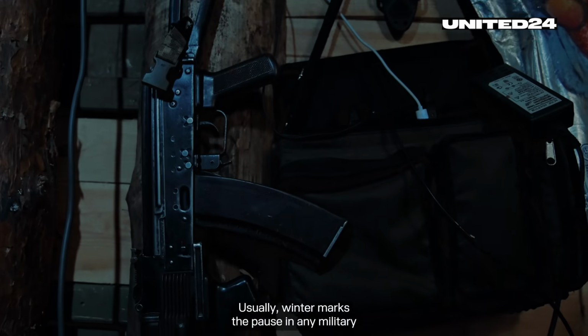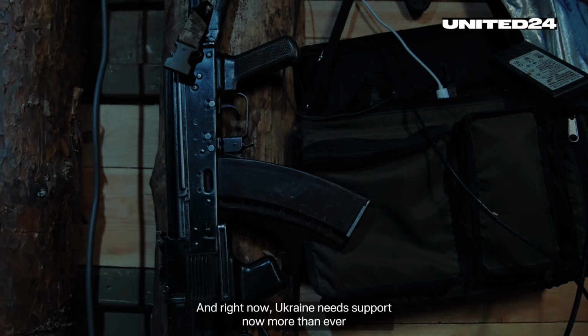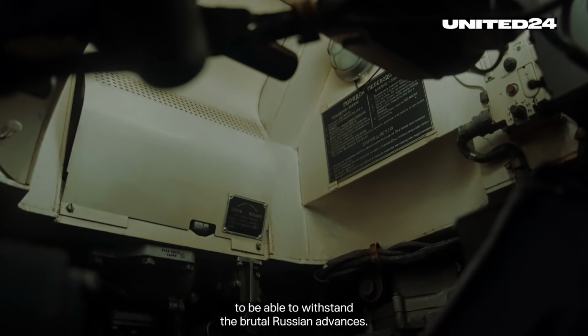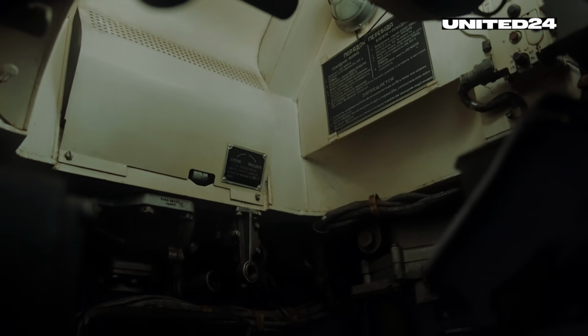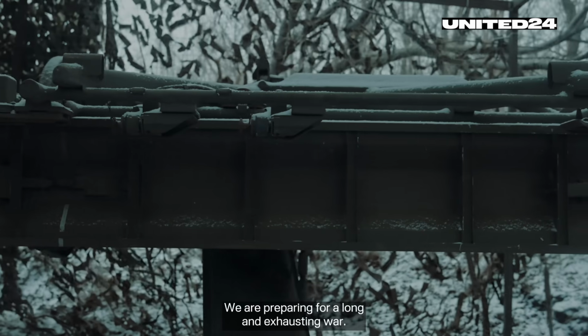Usually, winter marks a pause in any military advance operations, but in Ukraine there are no such breaks. And right now, Ukraine needs support now more than ever to be able to withstand the brutal Russian advances. We are preparing for a long and exhausting war.